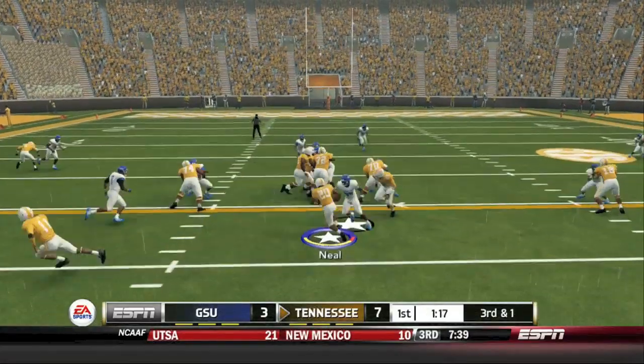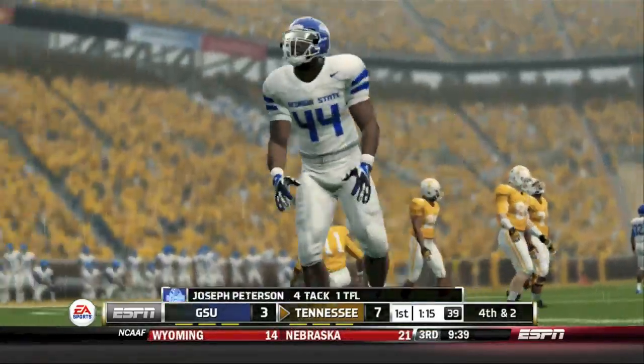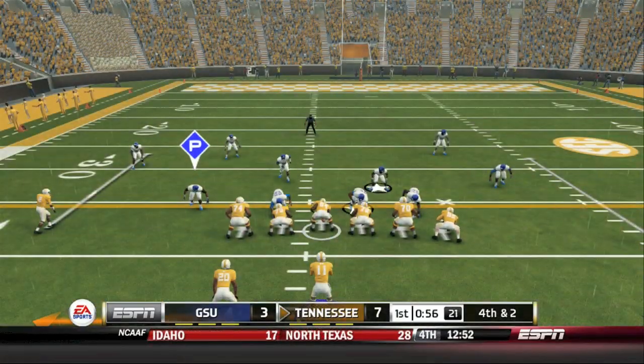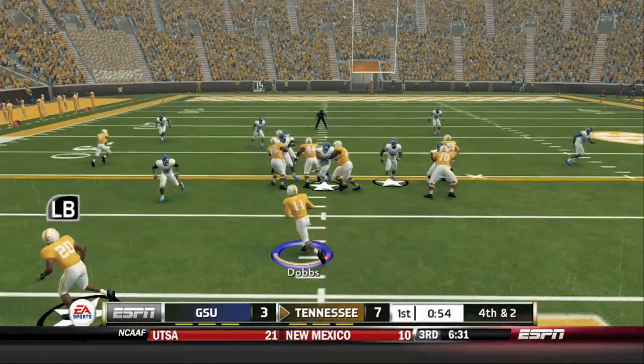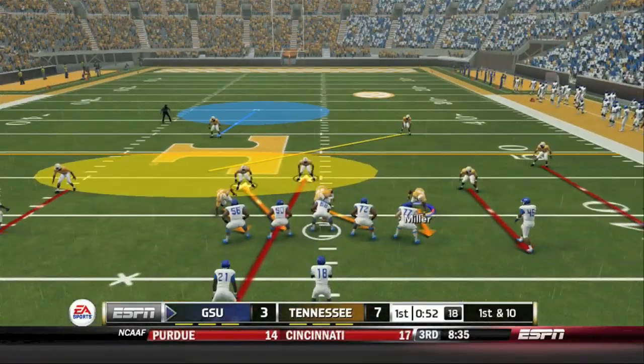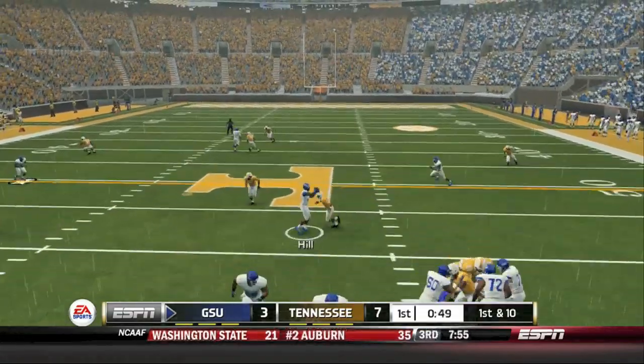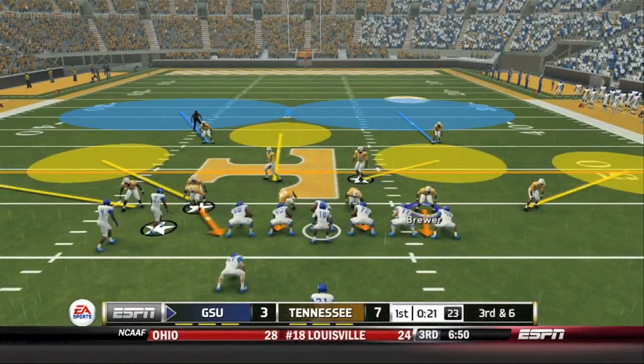Dobbs is really responding well for a young quarterback after that interception, but it's a 4th down and 2 here. We're just outside of field goal range, so we're going to go for this again. Just under a minute to play, we go option. Dobbs fumbles the football. It's recovered by Rejoin Neal, but nonetheless, it's Georgia State football. We converted a 4th down on the first possession of the game, but couldn't do it there.